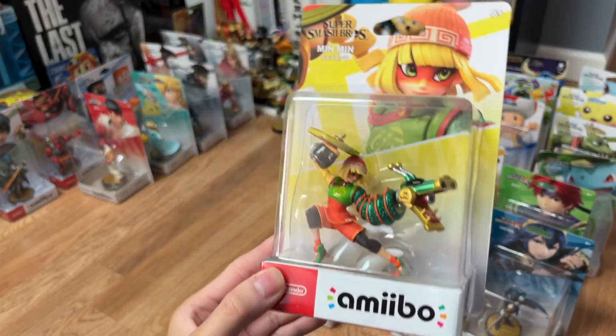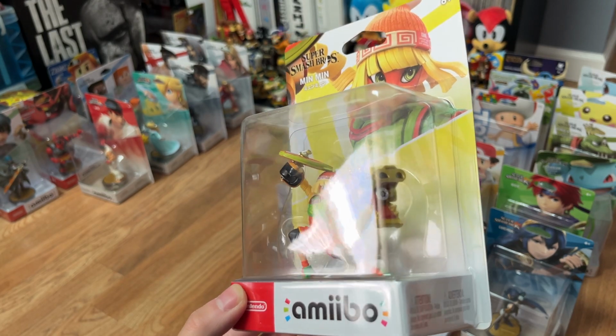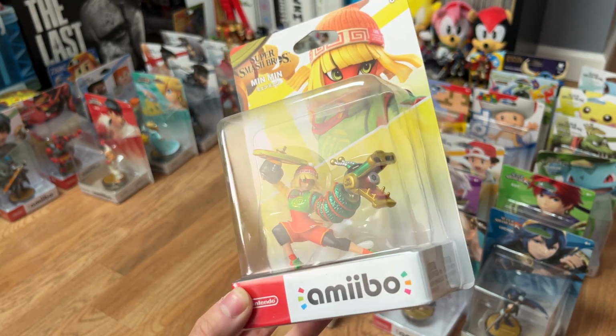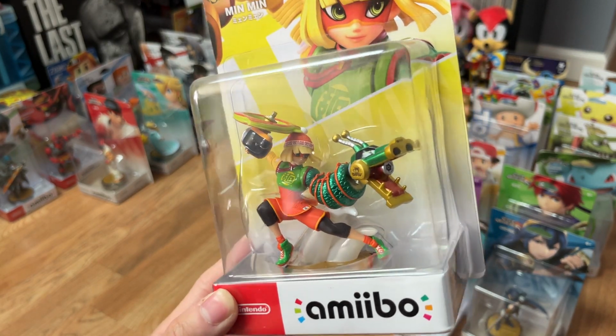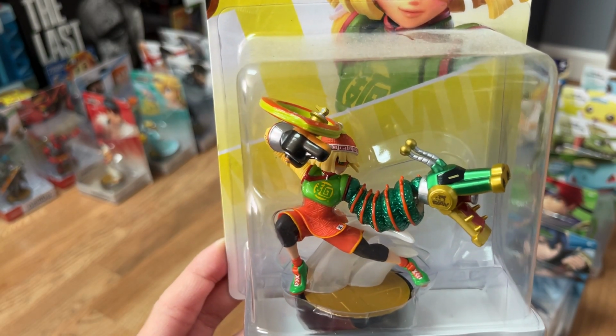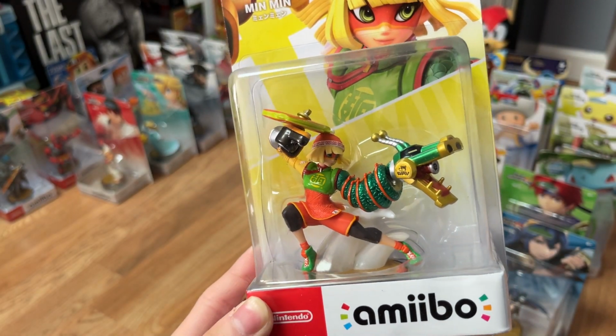We got Min Min. I believe she came out in her own wave by herself. Because at this point, Nintendo didn't really have any reason to print amiibo other than the Smash Brothers one. So once again, just like with all of the other Ultimate amiibo, she just has insane amounts of detail. Really great paint job. Totally worth the $16, $17 price tag.